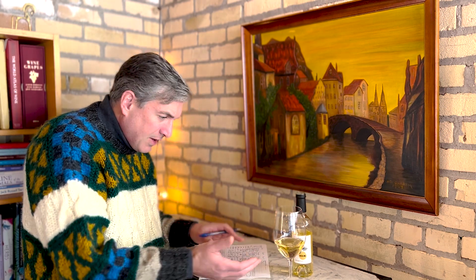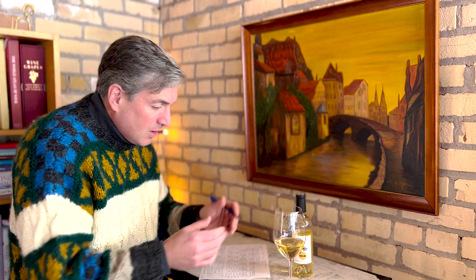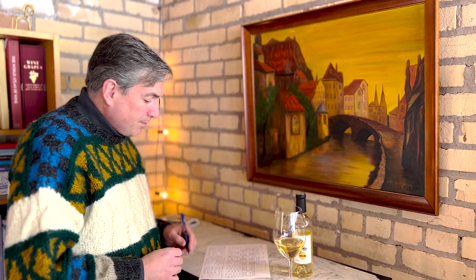Okay, I'm going to say that's yellow. This is not greenish at all. And it's in a medium color. If I was looking at this at a blind taste test and I hadn't smelled it or done anything, it would look like a Chardonnay to me. Now, aromas, let's smell it again.